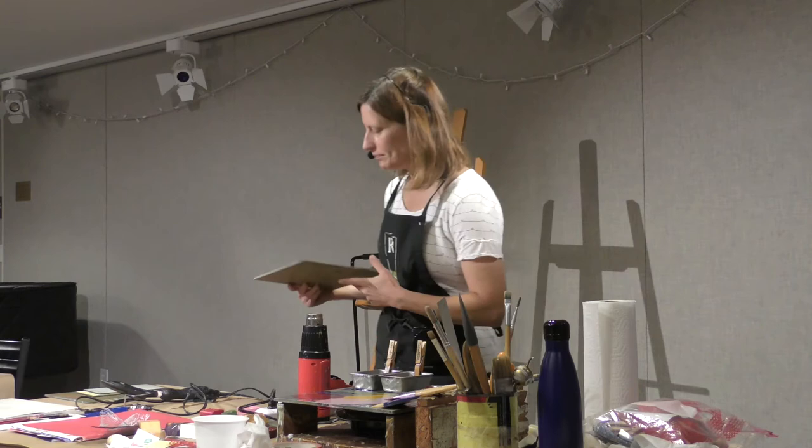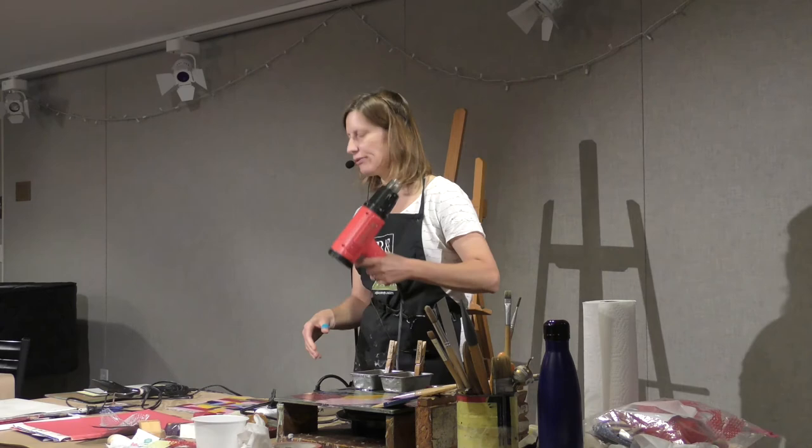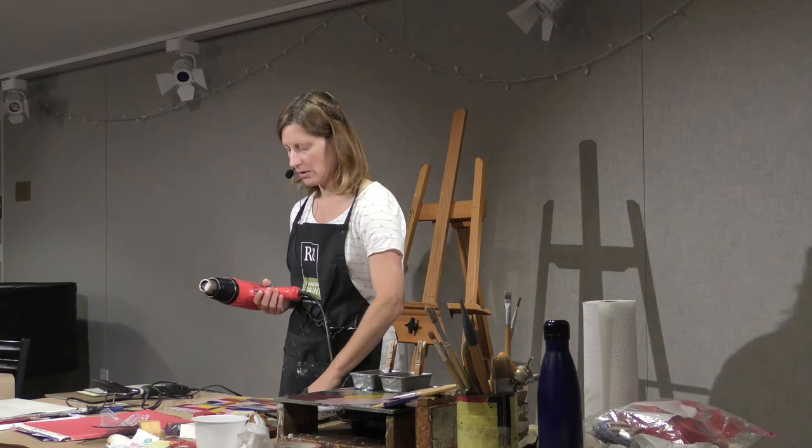And then the next step would be, I'm going to fuse it. So fusing is an encaustic term. And fusing just means that I'm going to melt the wax. Okay? So there's a couple reasons why you would melt the wax after you put a layer on it.